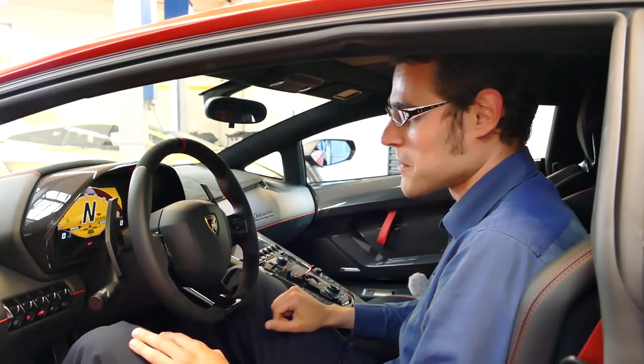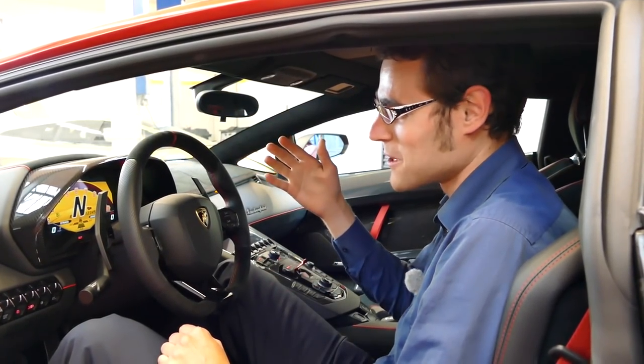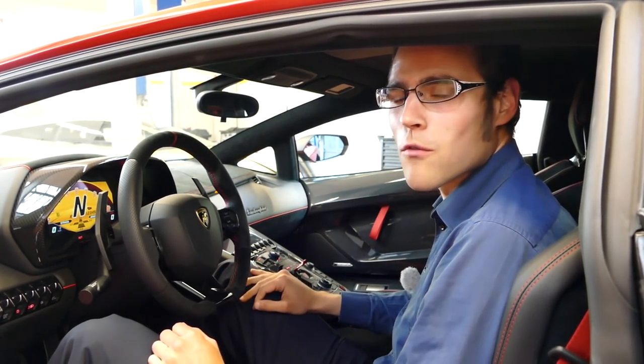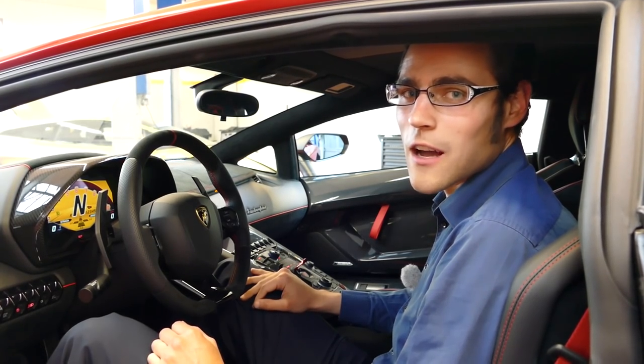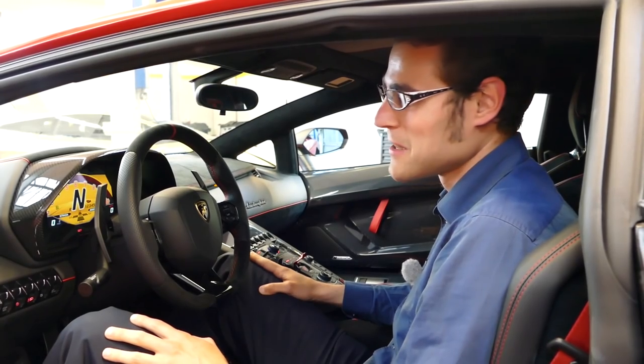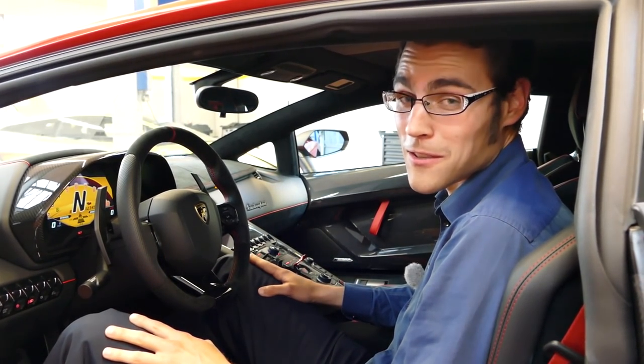Because on the racetrack, speed doesn't matter so much. At least you don't care about how fast you're actually going. It's more about the revs then. This car is, by the way, capable of going over 350 kilometers an hour. And maybe, well, on the street, you probably won't ever reach that. But maybe on some racetrack or maybe on the salt flats in South America or something like that.